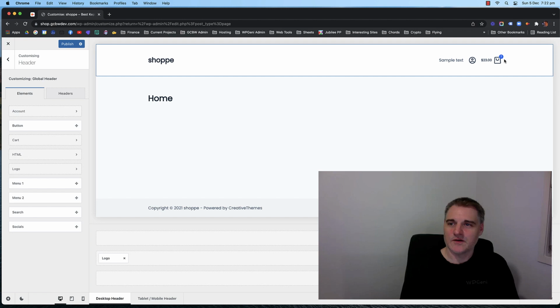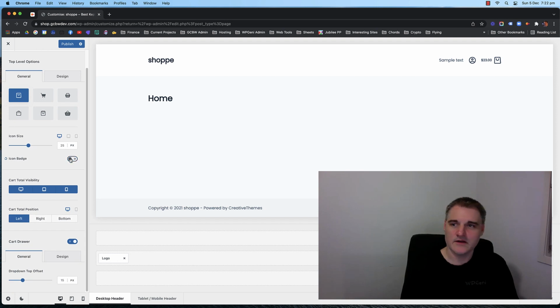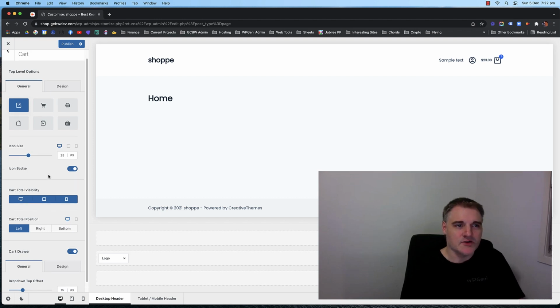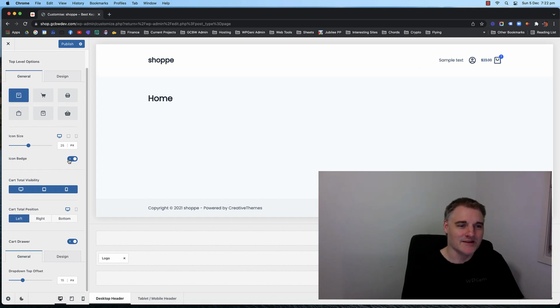All right. So now I do want to figure out how to turn off this little bit of text at the side here. I know that you can do it. Icon badge. It's definitely not that. Cart total position. There was a way for me to turn off the total. Yeah, there definitely was, and I just can't remember how to do that. Definitely not in the icon badge. So this is where the cart position is.